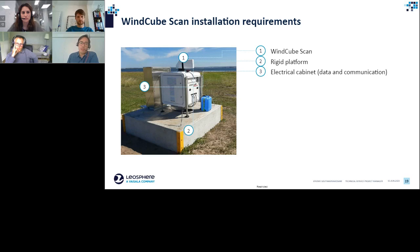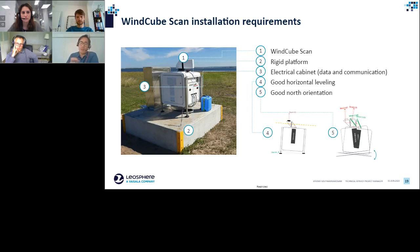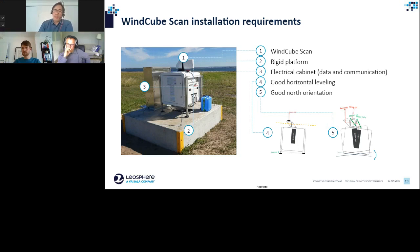And then when you install the system, make sure that you have a good horizontal leveling. So this is what I will try to show with these two pictures. So you want something flat. This is picture 4 and 5. You don't want something that vibrates over time, because the idea is to minimize as much as possible the uncertainties of the measurement.